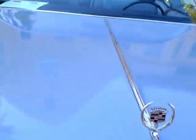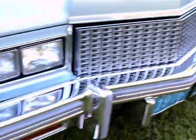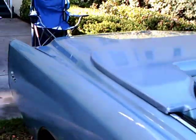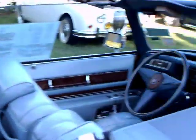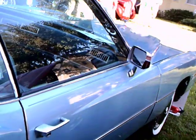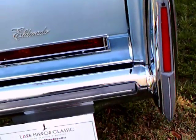Now we have to go around the other side. It's kind of blocked by the hedges and so forth in the back here. So we'll get some view. And there you see the back end, very sculptured.